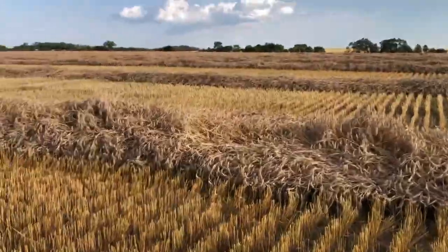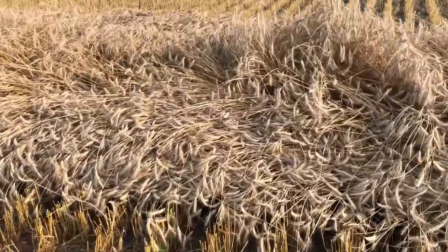We started harvesting our fall rye, so some of it's going in the bin here and some of it's getting hauled out to the local elevator. So far so good. And we are harvesting some fall rye here in Manitoba, Canada.